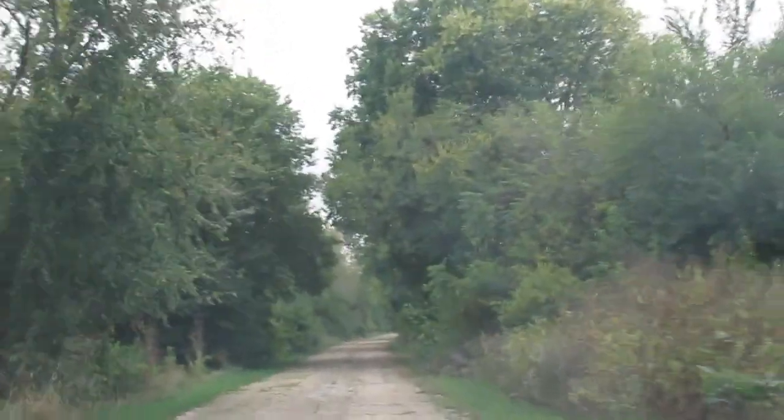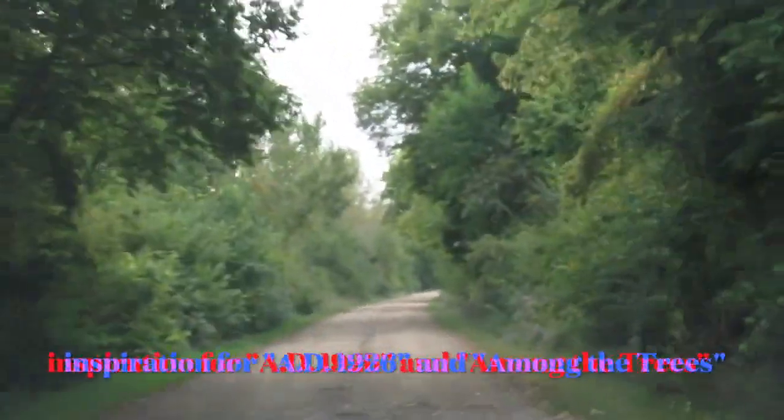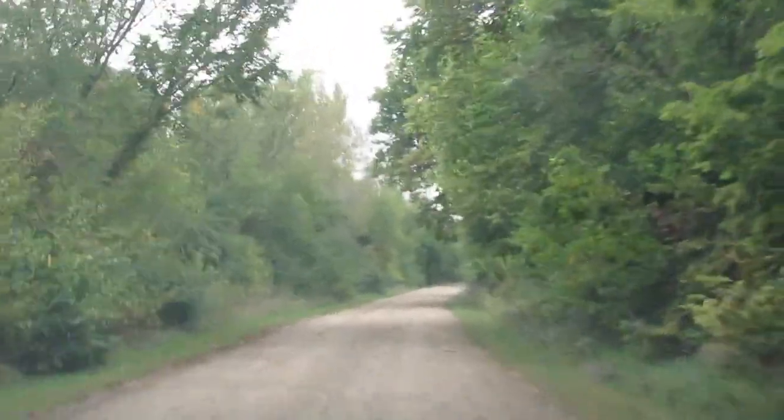Being back here among the trees really makes me think of that movement, so perhaps this is not just inspiration for AD 1926, but also for Among the Trees.